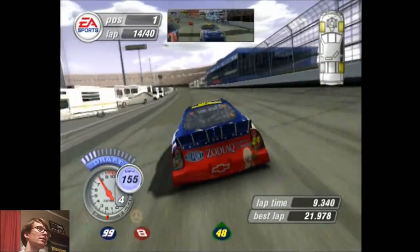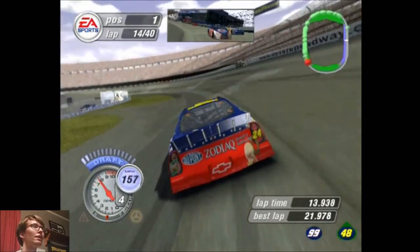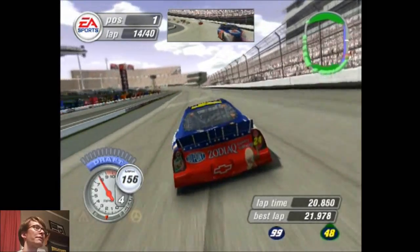Okay, he's not making a pass. Oh my goodness, but there's Jeff Burton. He's going to do the exact same thing that happened at Charlotte. Oh my goodness. I mean, he was on the bottom right there. He could have done it. Turn. Okay, we're good. And the same thing happened at Charlotte.